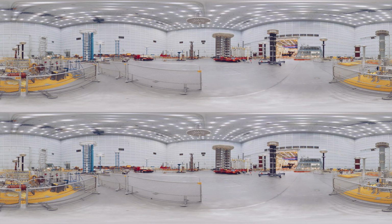You are now in the high-voltage laboratory. Here, we subject future power grid components to stringent testing. You can see the impressive impulse generator, the most powerful one in North America. It generates electrical discharges of up to 6.4 million volts.